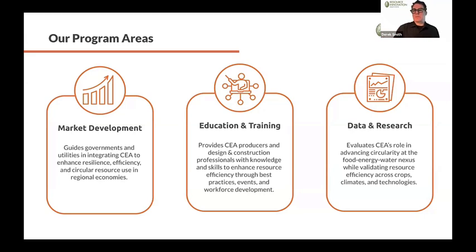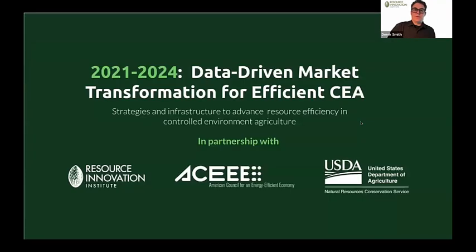And then data and research. This is something that Dr. Kubota mentioned at the top. Ultimately, the goal for us is to have industry benchmarks on energy use, on water use, normalized by production, by crop, by technology, by climate zone. And that's a lot to pull together. It's going to require a lot of collaboration. But at the end of the day, that's where we need to go to really drive the resource efficiency, but also just the scale that we need in the sector here. So I hope that is a useful overview of who we are and what we do.